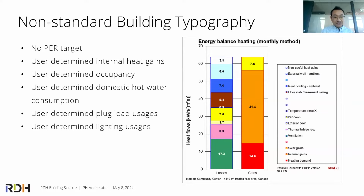So the second challenge with this building typology is that it's a non-standard building typology, meaning that for PHI certification, there's no set PER target, and that PER target needs to be determined project by project, which introduced a lot of complexity in terms of certification and also in terms of designing the building. For most residential buildings, these are presets, right? PER is a predetermined target. It's 60 for single family homes, and it's project determined in PHPP for larger mixed-use residential buildings.